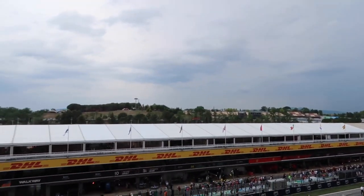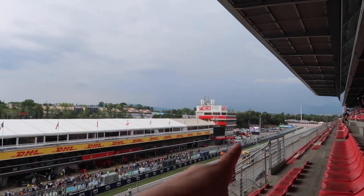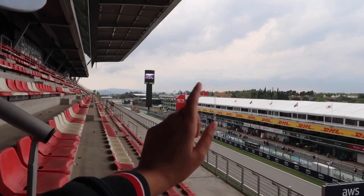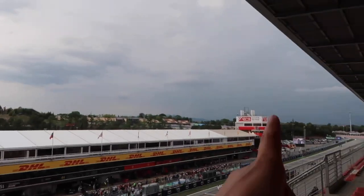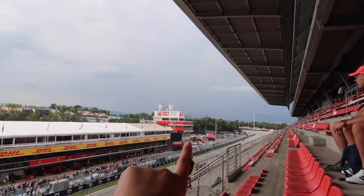Oh, right, because we're a bit further this way, we've got a screen there. There's actually two. One facing that way and one facing that way, but also we've got the tower just there. So we can see the order, because that is way too far. But if any action's happening away from here, we can watch it on those two screens.